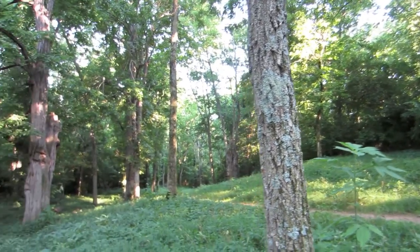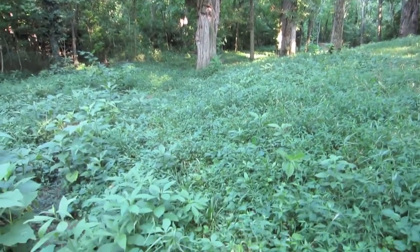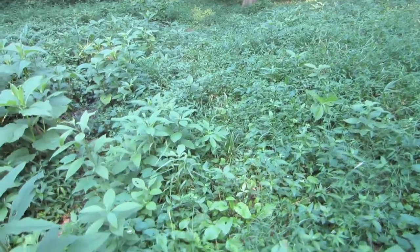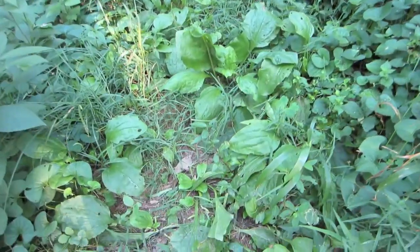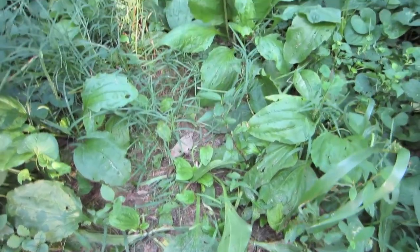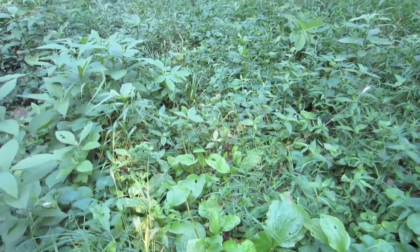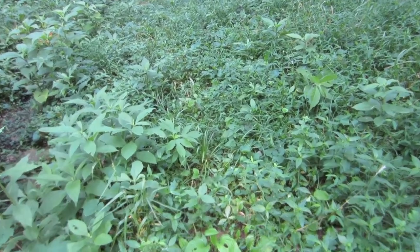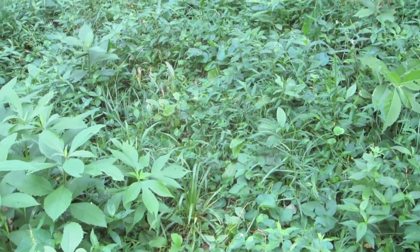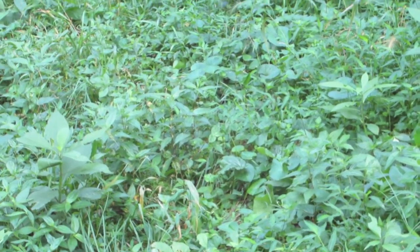Right down through here, as I'm looking down at the vegetation, I can see what appears to be a change in the density of the vegetation. It may not come across on video, but it looks like footsteps, where the vegetation has been crushed down in certain places that lead off in that direction.